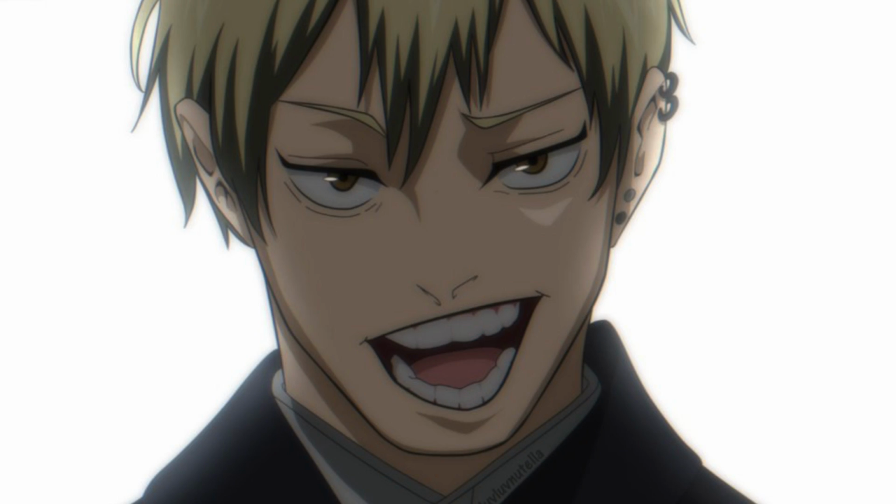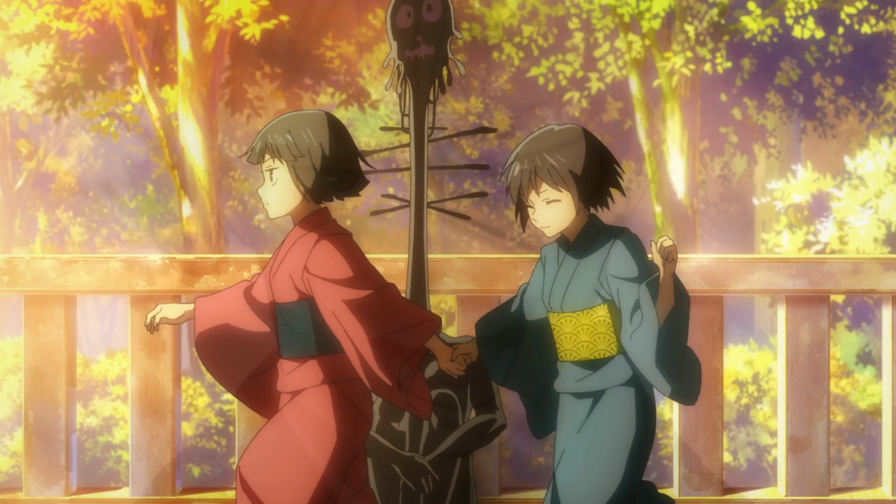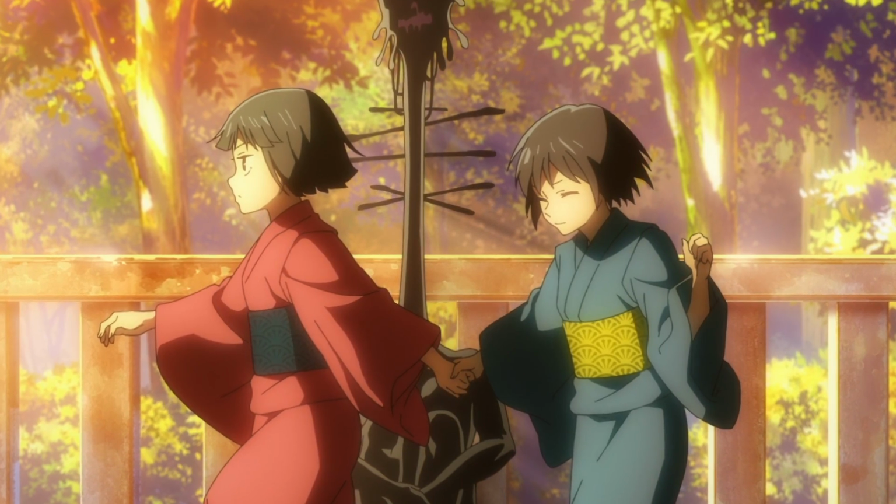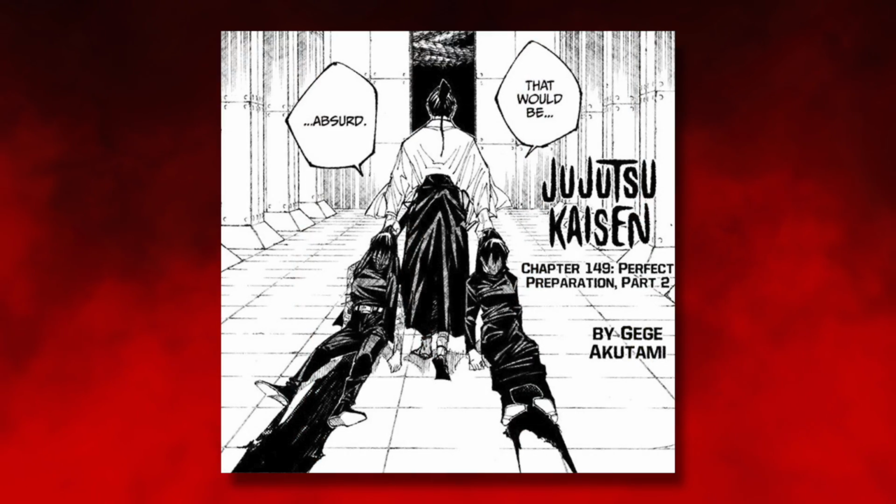Whereas Naoya was perceived by everyone as a genius, Maki couldn't even see curses, and Mai didn't have that much curse energy compared to the average sorcerer. That's why in the manga he didn't feel any sadness when trying to kill them both, and this is where we get to his curse technique.